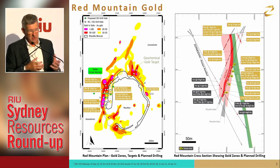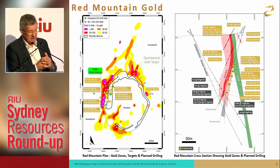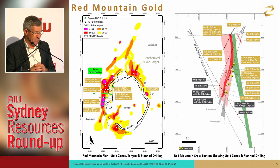So what do these things look like? They effectively look like a baguette or a cigar vertically in the earth, and we began drilling that anomaly in the early part of last calendar year. On the right-hand side, you can then see we've started to progress down with depth with meaningful high-grade intersections to about 200 vertical metres. We're actively drilling now, and we will continue to drill for the remainder of this calendar year.